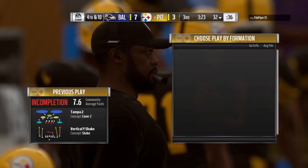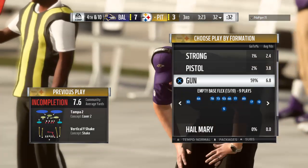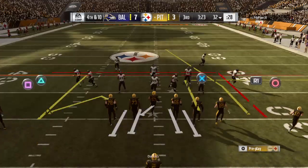Incomplete. Well, we're into the second half now, and this is an offense that continues to struggle to sustain a drive. Looks like they're just totally out of sync, whether they're running the ball or passing the ball like we saw there. I don't know. The rhythm seems off.